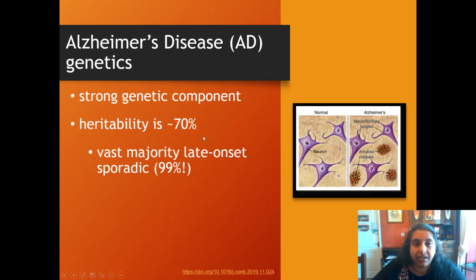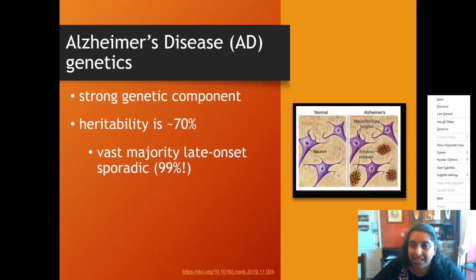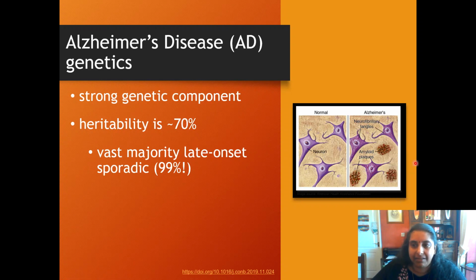However, it has been found that heritability in Alzheimer's disease is about 70%. So what does that mean? Essentially, that means that even in the late onset sporadic cases, there are some genetic risk factors, so certain changes in the genome that are outside of the main genes that will, when mutated, cause Alzheimer's.